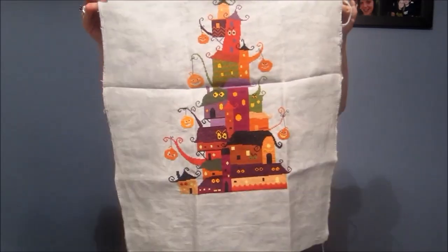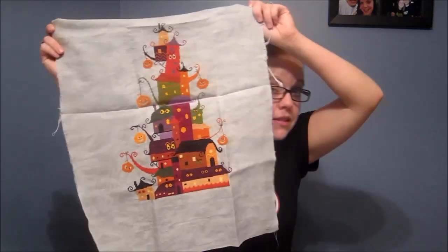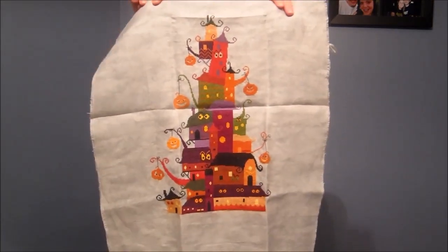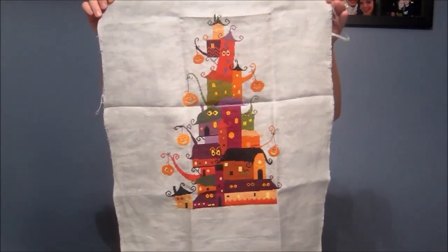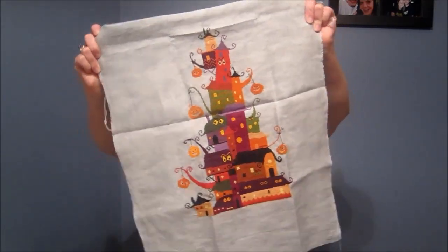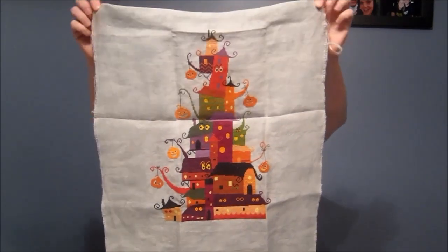Even if you did this piece, you probably can't tell where the mistakes are because it's not that big of a mistake. But I know where they are. I haven't quite decided how I'm going to finish this, if I'm going to frame it or make a cushion or something out of it. I've kind of got an idea. I'm leaning towards something, but I'm not 100% sure yet. But there it is. I do absolutely love these colors.